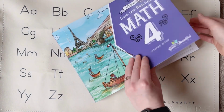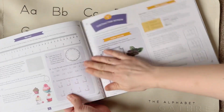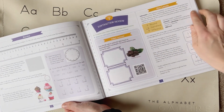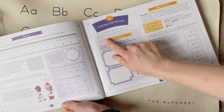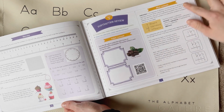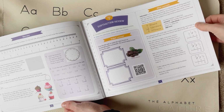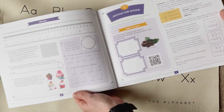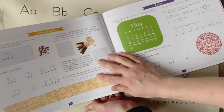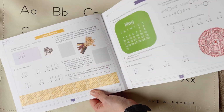The book is a lot more simplified than the Level 3, and I think the reason for that is that there are video lessons for this course. Now there is the option to complete the mini lesson instead, or you can have the child watch the video lesson and then teach them the mini lesson as well, but they don't need to do both. And then you just simply do some lesson practice, so they'll practice what they've learned from the video and then they just have review work.